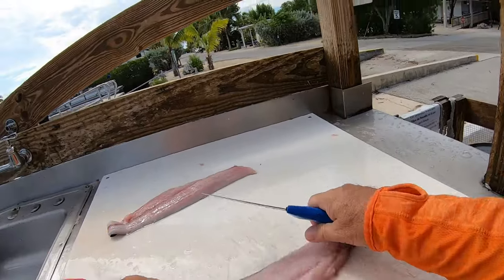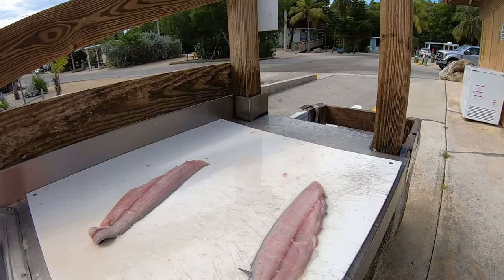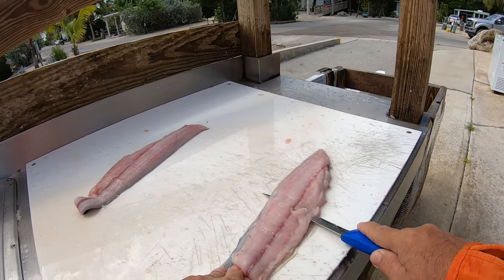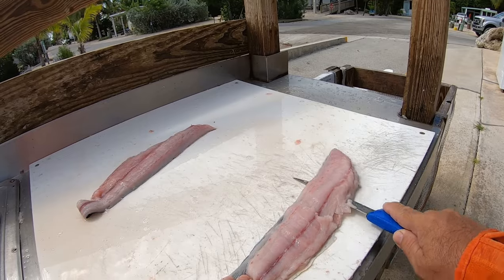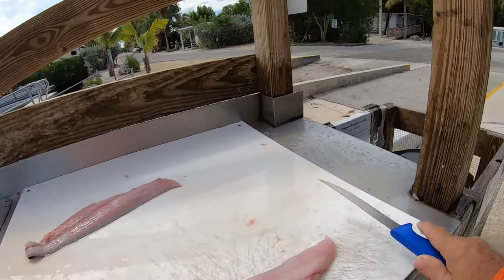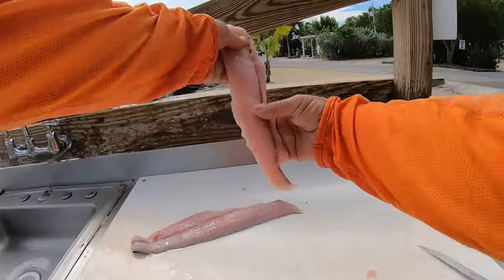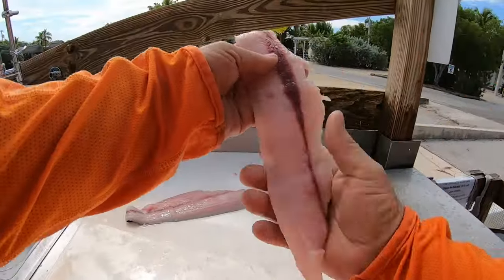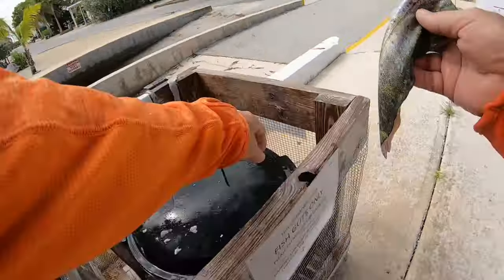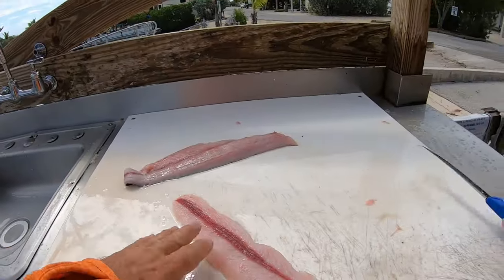The same thing, you can either rip the skin off, just pull the skin off. I like to do it with a knife. A nicer, sharper knife would be a little better for the job, but nevertheless, this one will work. You got your fillet, get your skin off of there. Put the skin in the trash.